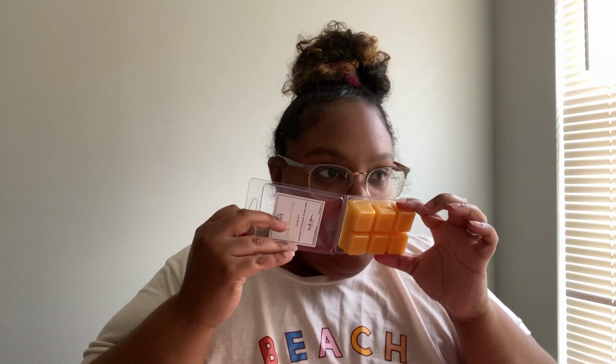Next, we have the Lemon Pound Cake Rustic Charm Candles again, and this is wax melts. Typical wax melt size, 3 ounces, 6 cubes. Hoping that it lasts me about 6 days. 6 days? Yeah, because I do 2 cubes for every 2 days. I have to say, out of, again, the lot so far, this one does not offer me enough pound cake. I like my bakery scents to be heavy on the bakery, but I love a good lemon bakery. So we'll see.